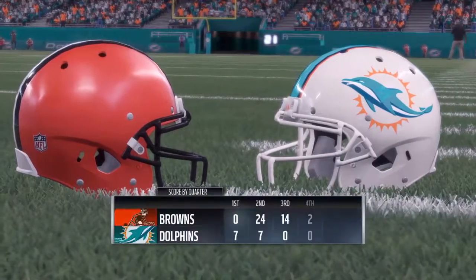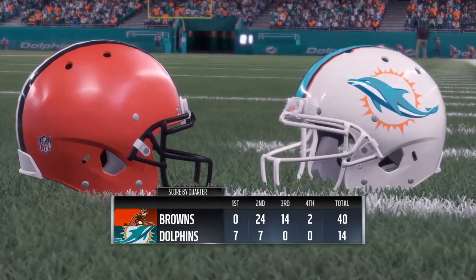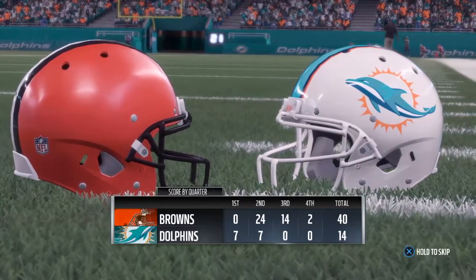So for Cleveland, they boost their record up to a strong 4-1. And they'll get a few extra days to get ready.